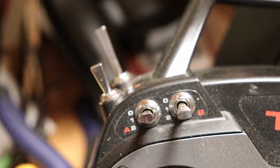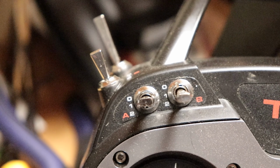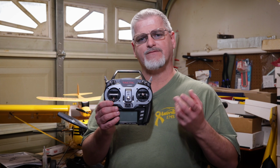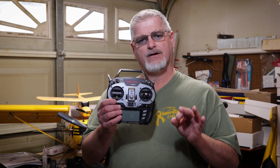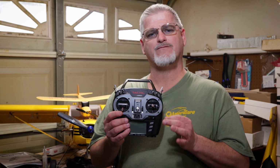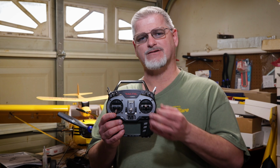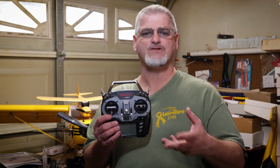You also have all of these switches that can be assigned a certain channel to operate things like your flaps, your retracts, smoke, or bomb drop. And you also can fine-tune each little setting of your airplane, from your throttle curve, dual rates, exponential, whatever, to make your flight even smoother. You can do it in one of these radios versus a standard 4-channel that comes with your ready-to-fly model or what you see on the shelf.